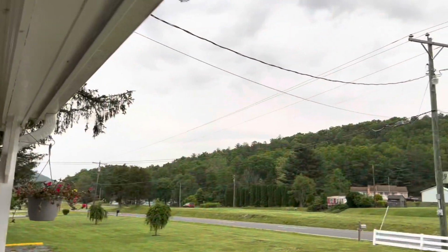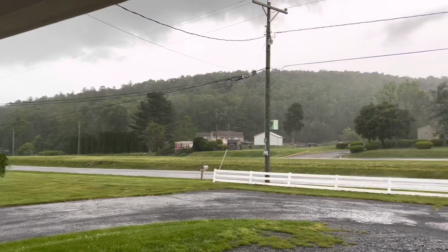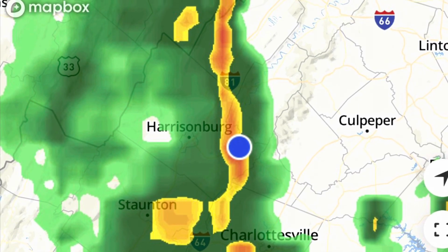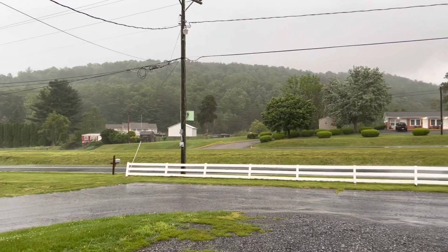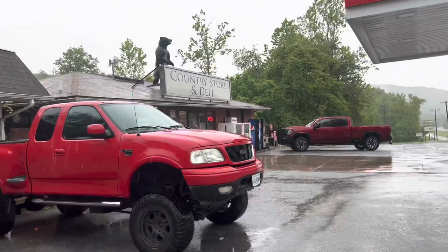I go down to the Exxon station. That's what hiking life is, eating out of gas stations. But I hear it's got a deli. Oh yeah, it's coming. Let's get ready to rumble. Oh man, it's just coming down in sheets. So glad I'm not on the trail. Of course, it's still raining, but country store and deli.